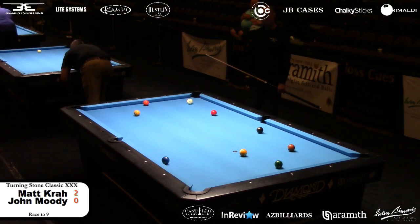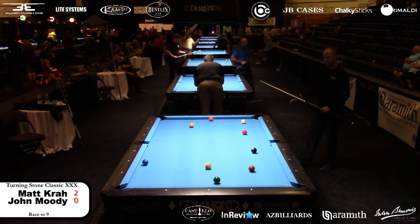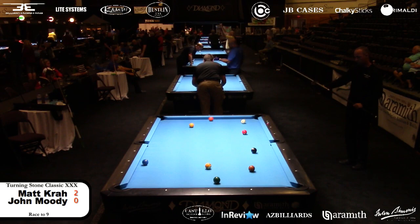Yeah, I think it's very shootable. The two ball is going to wind up getting buried behind one of these two balls. Yeah, there's no reward in it if you hit it that thin. But now it would be good if you could send the one over to the five, and send the cue ball down. He's down 2-0 right here.